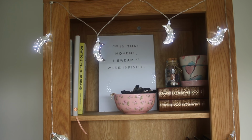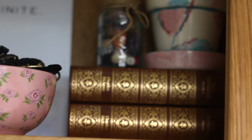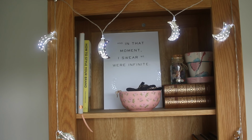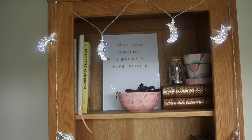Okay, here's the top shelf of my bookshelf. As you can see I've got a print which is from The Perks of Being a Wallflower. She only got it for me, it says, and in that moment I swear we were infinite. Next to that I have a jar with some healing crystals in, which I love, and a little pot and some books. So all very cute stuff.